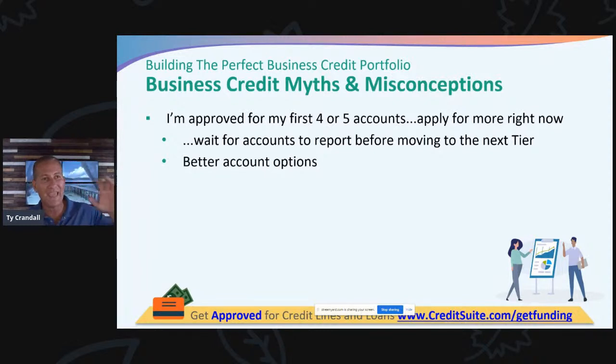But if you only get a bunch of accounts in one tier, you can't just move to the other tier because you got them. You got to use those accounts. You got to pay the bills. You got to let those accounts actually get reported. And by doing so, that is what's necessary for you to move on to other tiers. So just because you get a bunch of starter vendor accounts doesn't mean that you can actually make it through and start getting approved for a lot of retail credit right away.